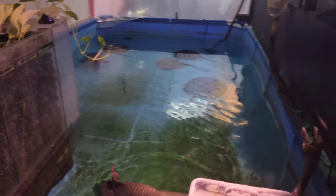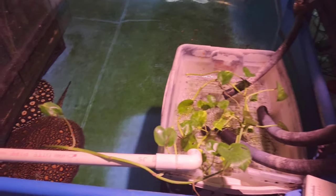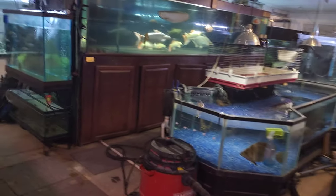So let's see if we can see Pancake over here. Is that her over there? Let me look. Nope. None of those are Pancake. Now there's the Pima. She's probably under here with these guys. Let me see if I can see her on the side here. No. She's under there.